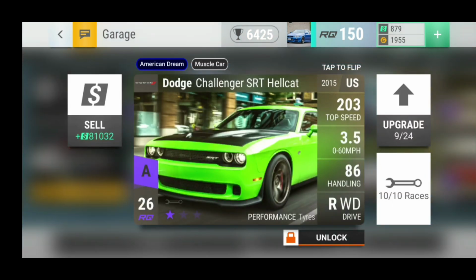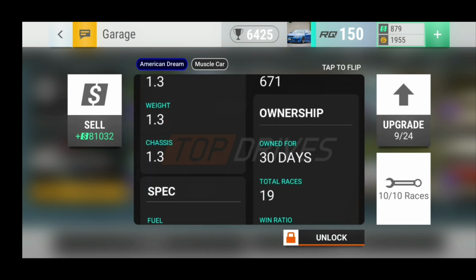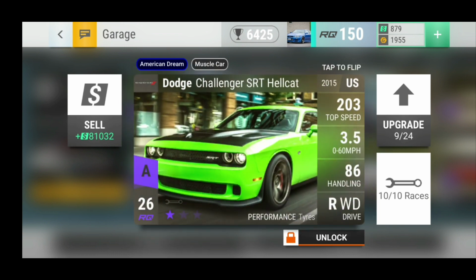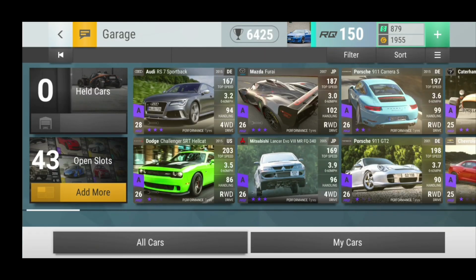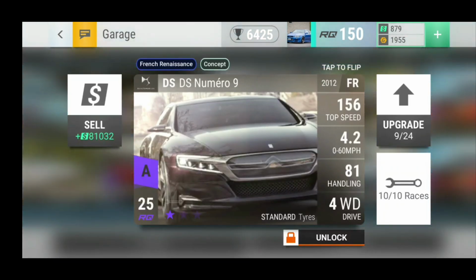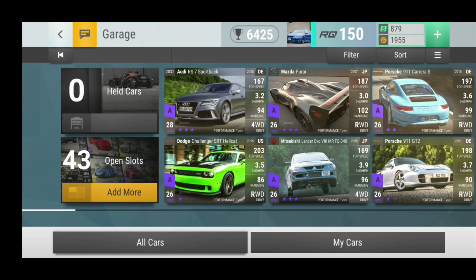Then we have the Hellcat. I haven't actually started working on my Hellcat. I don't think I have really used it a lot, but as you can see, even though it's just 131313, it's 163% out of its races. It's a really good car. I am going to get to maxing it out, but as I said, first this one is getting maxed out, then the DS Namuru is getting maxed out, and then I am working on the Hellcat is the plan.